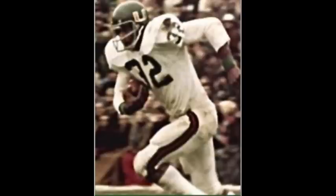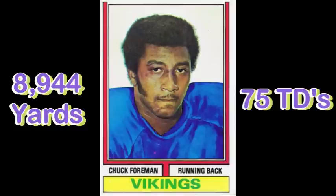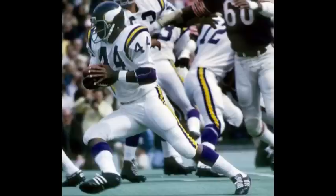Vikings scored big time by drafting Chuck Foreman out of the University of Miami. He was the Offensive Rookie of the Year, a 5-time Pro Bowl player, 1-time first-team All-Pro, and had 3 consecutive 1,000 rushing yard seasons. He had 8,944 total yards and 75 touchdowns in 93 games for the Purple. This one's easy to grade. A.